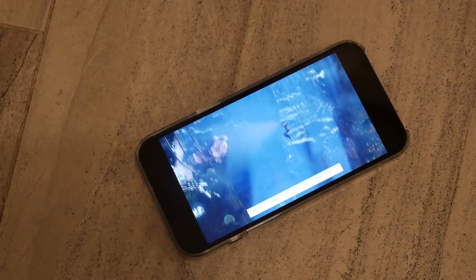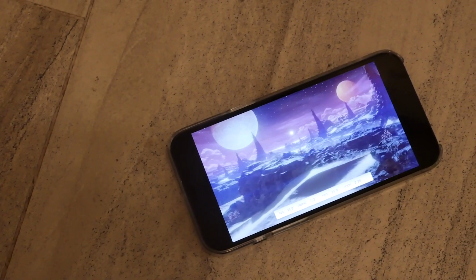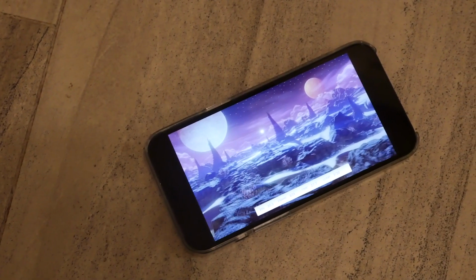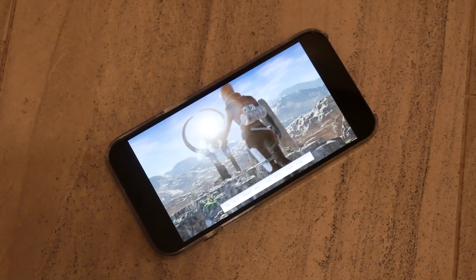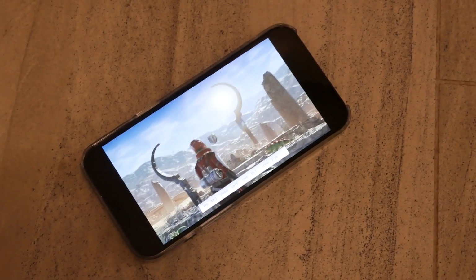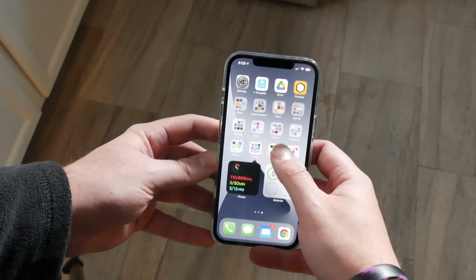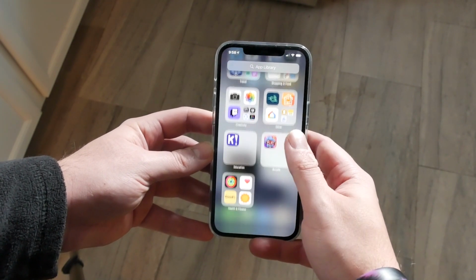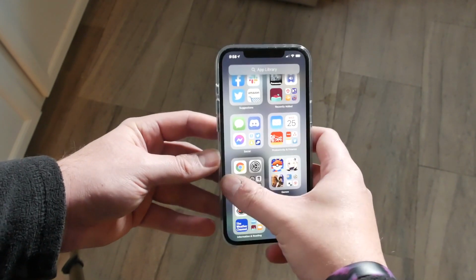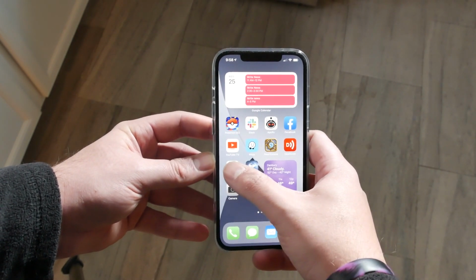Now, while we're on the subject of that very screen, Apple has a Super Retina XDR display, which is 2,778 by 1,284 pixels, which is a 458 ppi pixel density. That's pretty comparable to a lot of the high-end phones on the market, your other flagships. However, where the iPhone 12 Pro Max is actually lacking is in the refresh rate. While many high-end phones, including most of Samsung's models, are going with a 120 Hz display, Apple elected to stick with a 60 Hz display. Now, scrolling through it, playing games, flipping through your icons, it doesn't feel slow or sluggish, but if you spent a lot of time with one of the 120 Hz phones, you definitely will notice the difference.